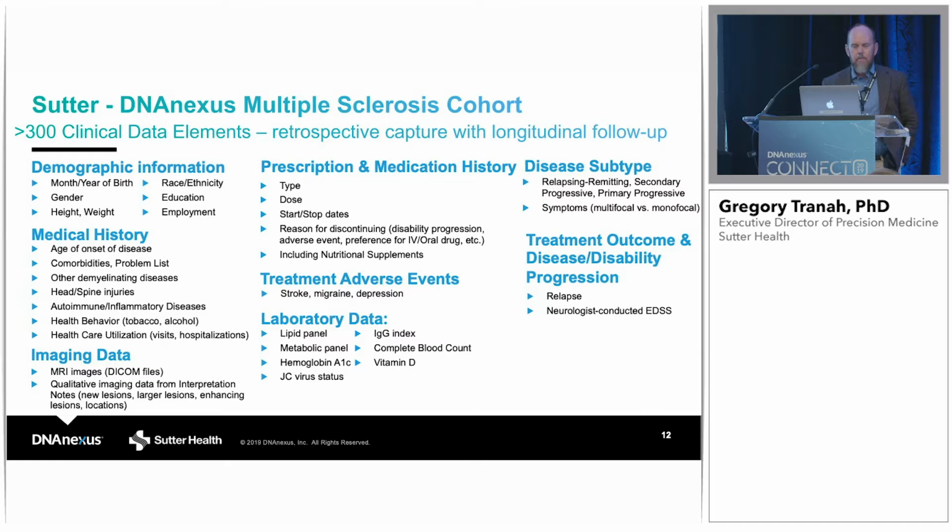And I don't want to minimize how difficult this process is. And so we're collecting over 300 data elements retrospectively and longitudinally in these large kind of buckets of data, whether it's demographics, medical history, imaging data, prescription and medication history, all of these things here, which sit in our Epic system, which sit in electronic medical records. Some of it has to come from physician and patient questionnaires, and some of it's from MRI data, and these all sit in different places and need to be brought together.